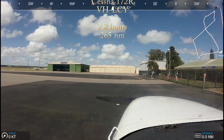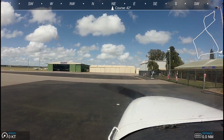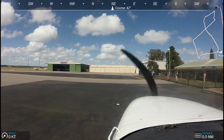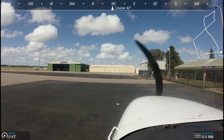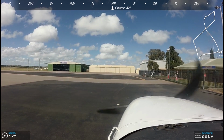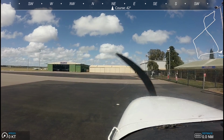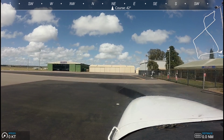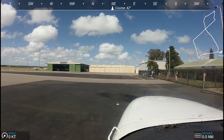Avionics are on. So we've got the frequency here for the weather. Aerodrome weather: wind 220 degrees magnetic, 9 knots. QNH 1019. Temperature 20. Cloud scattered 3,500 feet. We will be taking off on runway 21. Visibility 10 kilometers.